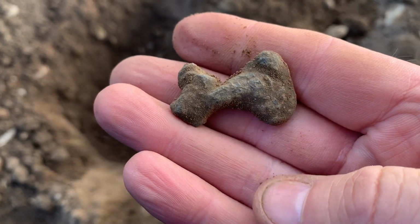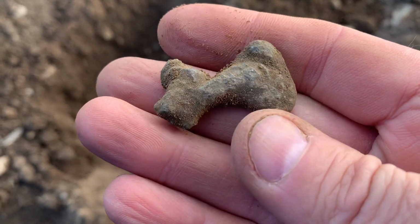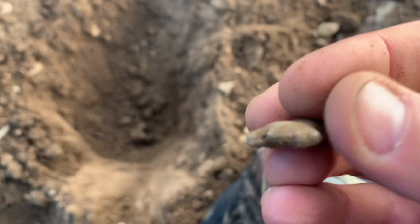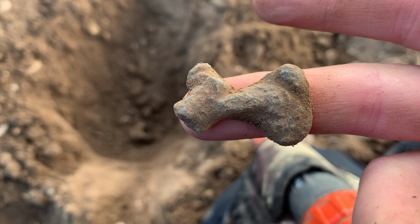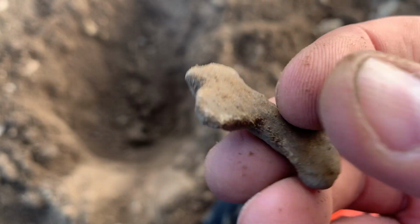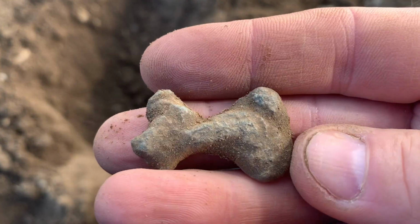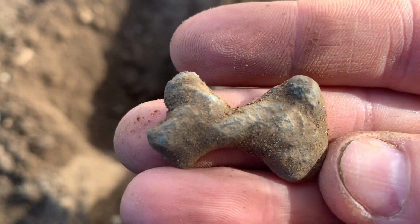Unbelievable. Anyway, I found a lead bone. I don't know what that is, obviously. It's a bit of lead, definitely. It's like a dog's bone, doesn't it? Anyway, can have a coffee break and something to eat in a minute. A well-earned coffee break, if I do say so myself. Right, let's crack on.